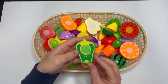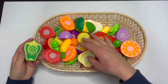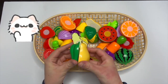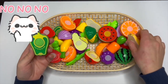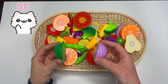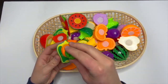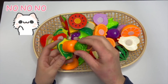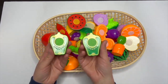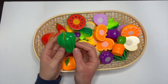I have here a half of bell pepper. Would you help me find the other one? Is this one the other half? No, doesn't match. I think it's this one. No. This one? No, doesn't look right. This one! Yay! Green bell pepper!